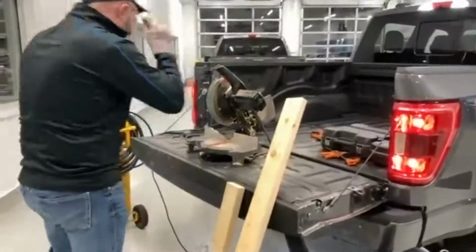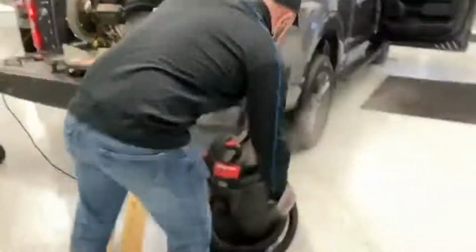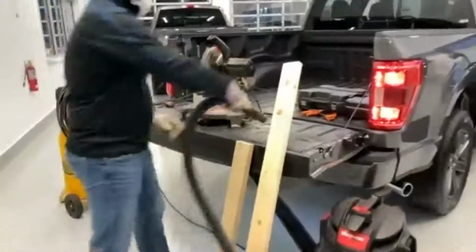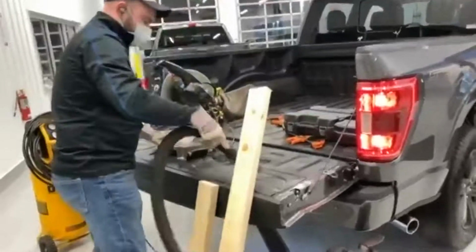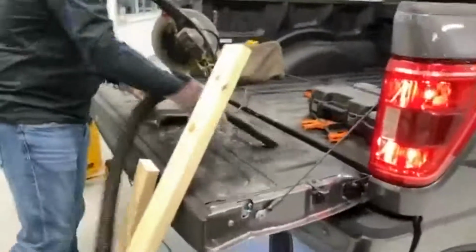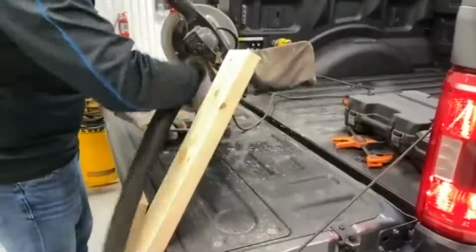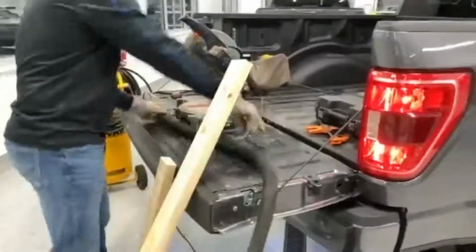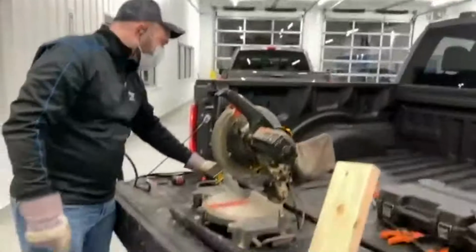Now you got a mess made. Be nice to take your shop vac, turn it on. Get everything up. While this is all going on, you also got your drill batteries being charged as well. Right here off the bat.